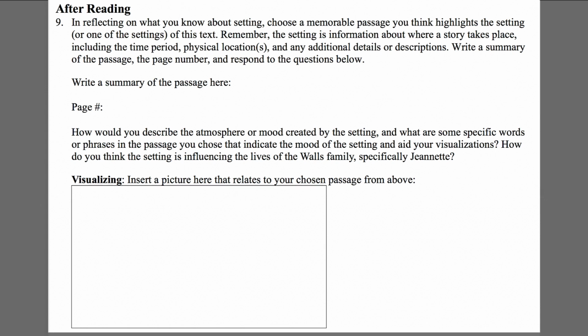And remember, setting is where the story's taking place, the location, and any details or descriptions you want to add about. So write a summary of that setting. If I'm choosing page 3 setting, which will be in the video, I don't want to get into the novel too much. I don't want to jump ahead of you. If I'm choosing that, I would just summarize where this is taking place. Oh, it's happening in New York City. There's steam coming up from the manholes. There's taxis and traffic. And I might talk a little bit about that setting, and I would want to put the page number 3. Don't skip, don't leave it blank.